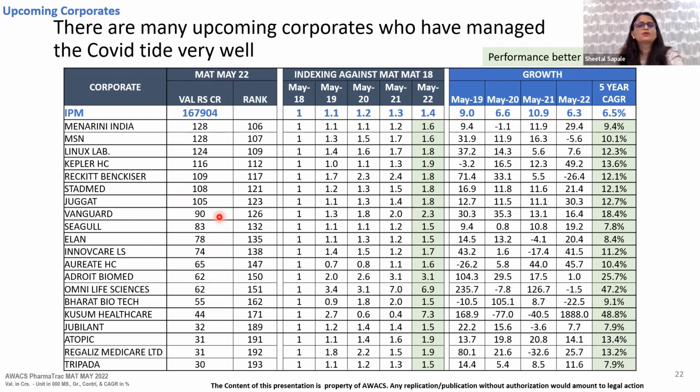Some more companies, in terms of turnover, they may not be even 100 crore, they may be 30 crore, less than 50 crore, but we try to focus on their multiplier, and we are seeing a good number of companies, Menarini, MSN, Linux, Kepler, almost doubled in the last 5 years. Jagat, Seagull, Elan, InnoCare, Adroit Biomed, if you see, have almost tripled in the last 5 years. If it's a 60 crore turnover company today, it would have been probably a 20 crore turnover company, and it has reached 60 crore in just 5 years time. So these are the companies which in terms of turnover are relatively smaller, but they have managed to multiply their turnover to a great extent in the challenging COVID situation.